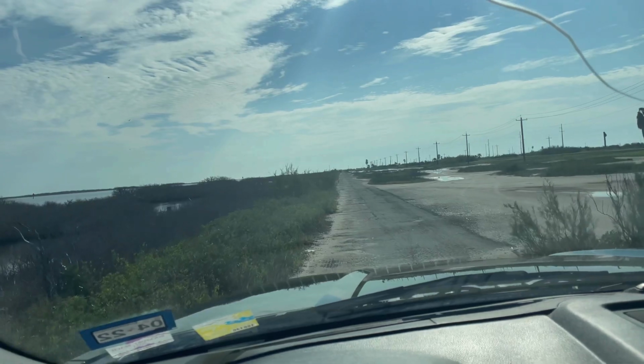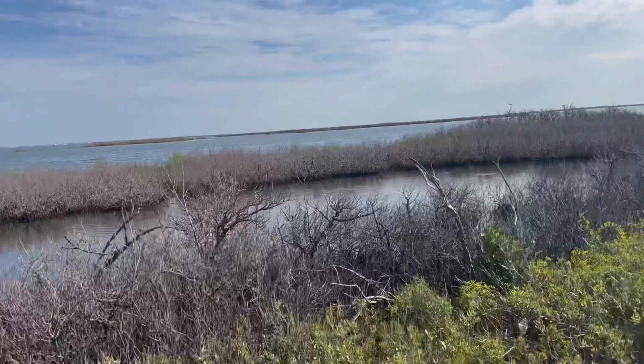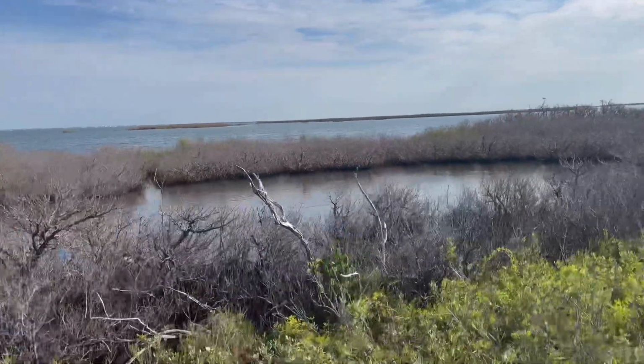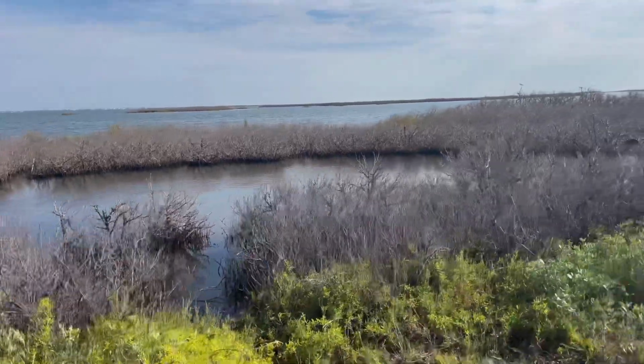I know I've said this 100 times, but people still ask. The ferry is no charge. You pull right on it and hopefully make it to the other side and pull off.